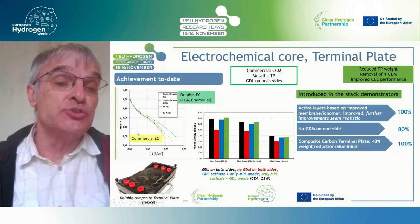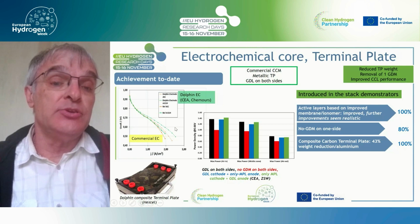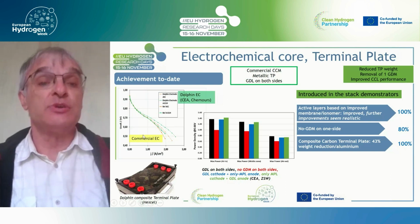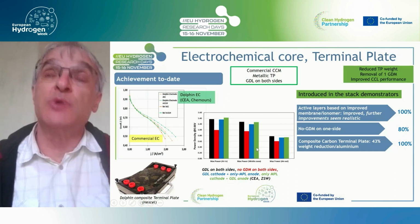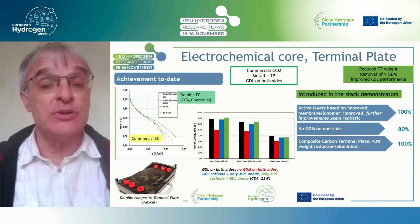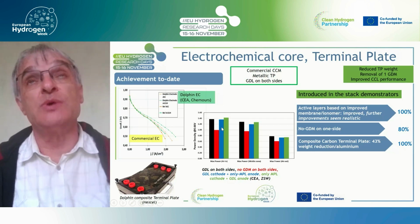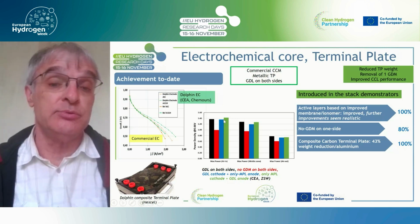So here you see a commercial CCL under different operating conditions in a continuous line, and these ones for the DOLPHIN CCM developed by CEA with CMOS material. So this is quite interesting, and this has been introduced in the stacks. We have also seen that we can remove a GDL from one side. Here you see the sketch showing different operating conditions of the stack. In black, you have the classical way to assemble with one GDL on the cathode side and another one on the anode side. In red, you remove the two GDL. In blue, you remove a GDL on one side, keeping only an MPL, and then you keep the GDL on the other side, either on the anode or cathode side, blue and green.